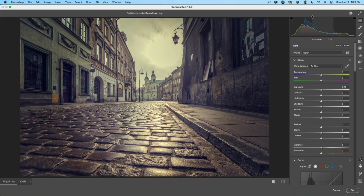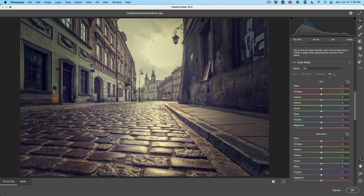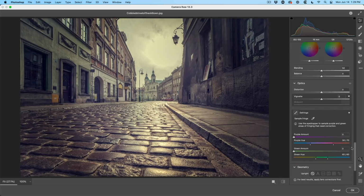They've changed the histogram here inside of Camera Raw, so now it's the same as the one in Lightroom. And you can see the different color channels viewing there. Another small change under the color mixer, instead of just having hue, saturation, luminance, we can now click on All and we get to have the All view once again.